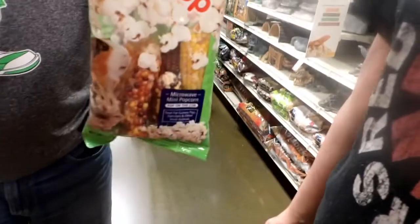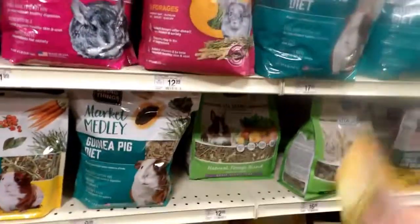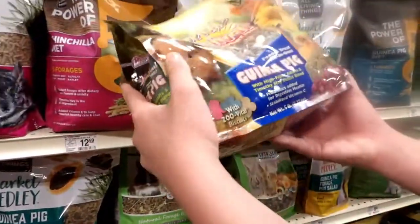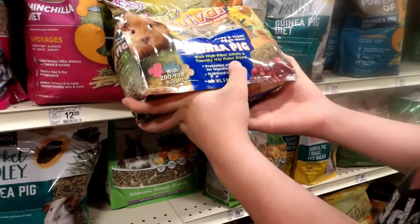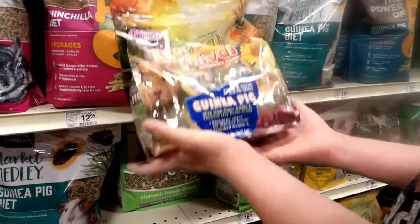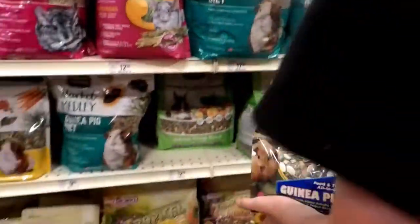You gotta get this. It's microwavable popcorn for a guinea pig. What? Okay, I've seen everything now. How about this tropical carnival? Has with high fiber, alpha, and Timothy hay pellet blend. Take one tiny corn on the cob. Okay, but I will set... Put it in the microwave, and then they eat it as a snack.